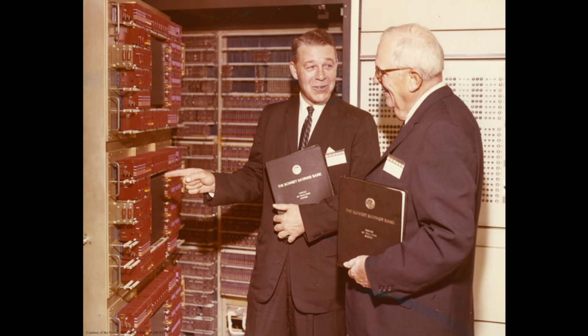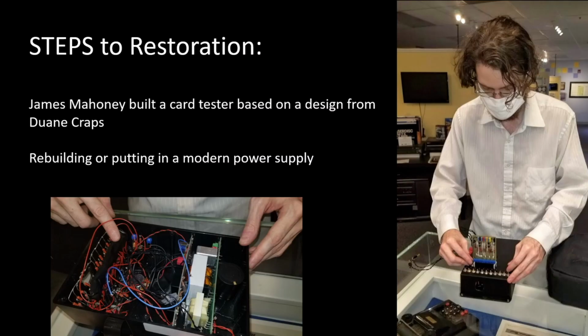The door is open. These gentlemen from the Bowery Savings Bank are admiring their new Univac. So here at System Source, we're trying to emulate the former and hopefully future Living Computer Museum. We do have many, many, many working exhibits. We would love to turn on the Univac, but our Univac has not been turned on since 1969.